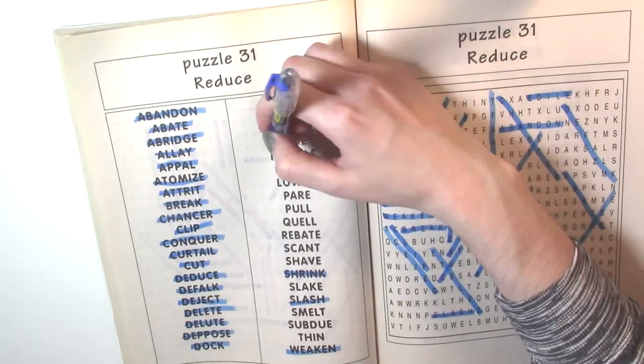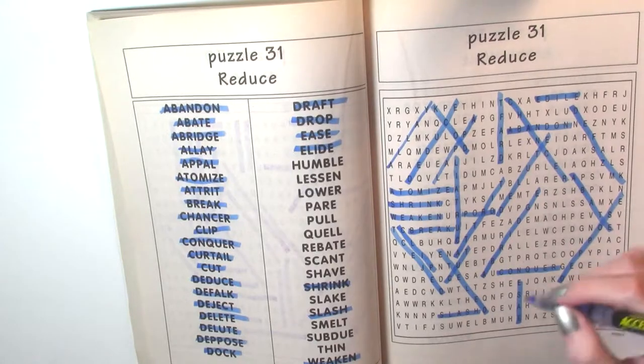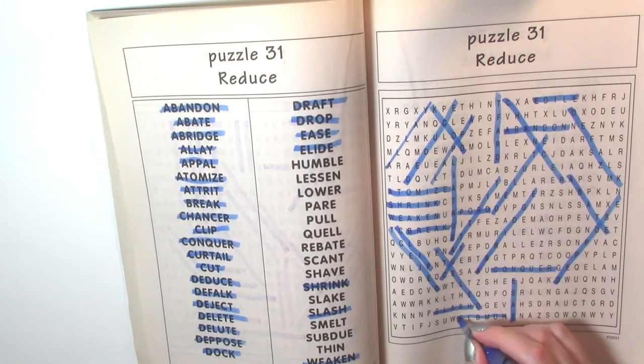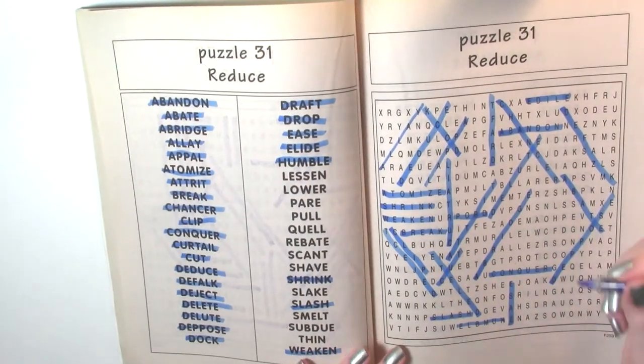Duh. Okay, humble. Yeah, I'm very humble. The humblest of humble. What am I looking for? Humble, humble, humble. It's down here. See how I do that? I was looking up here and then boom, I just found it down there.